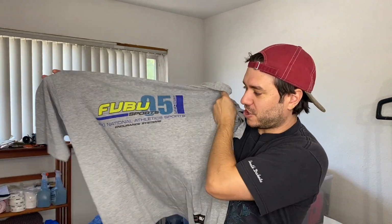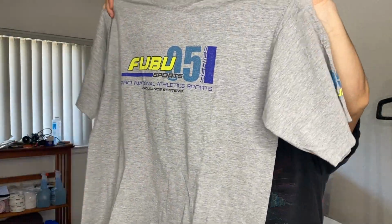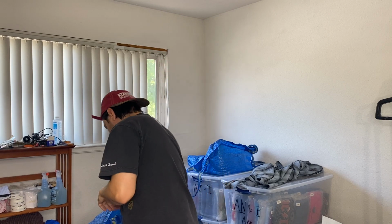Here's a FUBU shirt. I don't know why, FUBU's not that great, but this one just had a certain aesthetic to it. It has the 05, so it's like Y2K. It's kind of vintage, so I decided to pick it up. It's got almost like a hole in the back. It smells great. I think FUBU might come back, who knows?